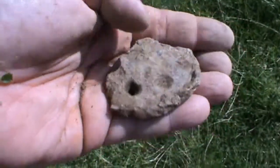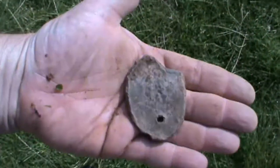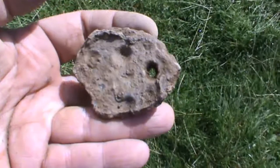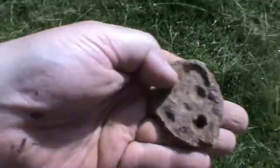Paddy's found this. Looks like pewter. Looks old, but no idea what it is. Three little dents in it, one's gone through. But that was something, and it's pretty old by the look of it.